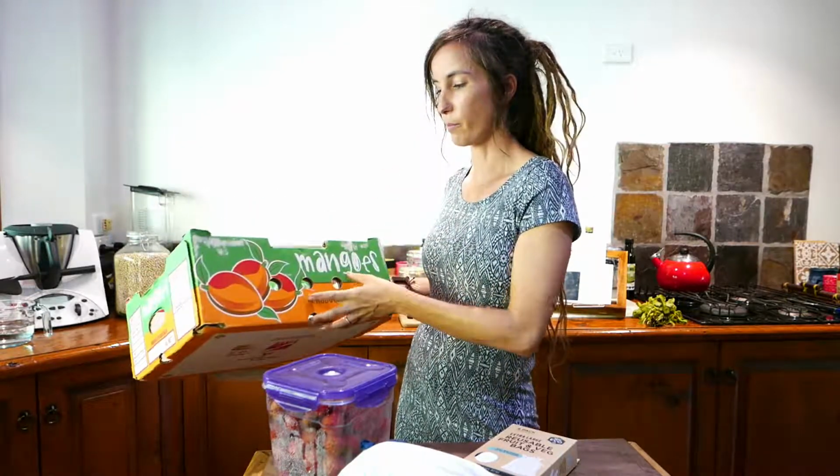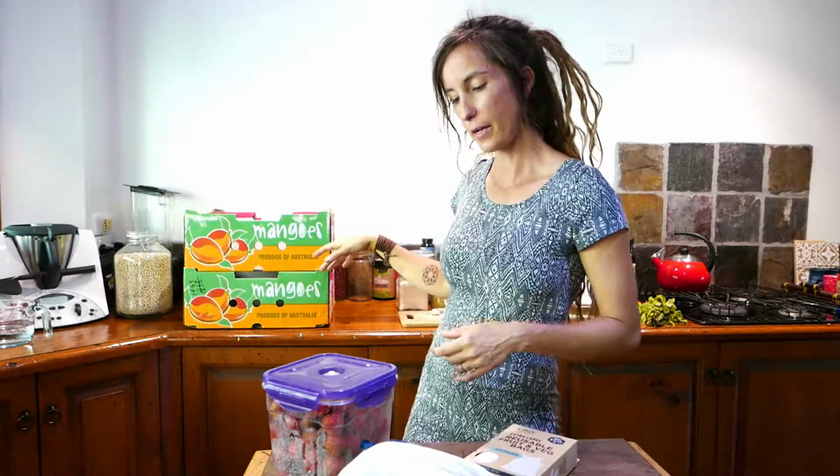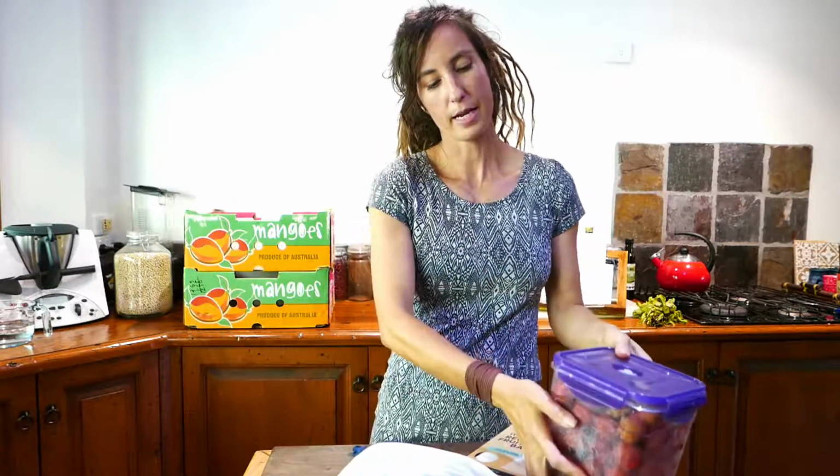I'll show you in a minute where I put the boxes, because a lot of stuff just stays in the boxes and we eat it straight out of there. Some of the stuff that needs to go in the fridge I'll put into containers so that it stays really fresh, and that way we've got lots of fresh healthy options right through the week.